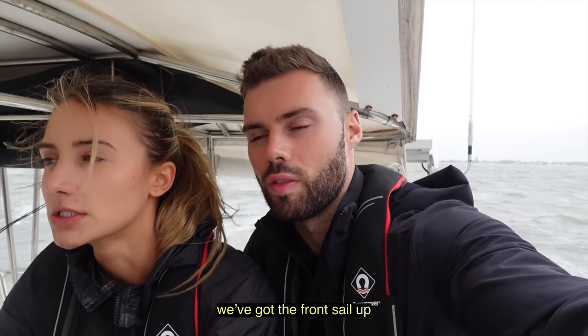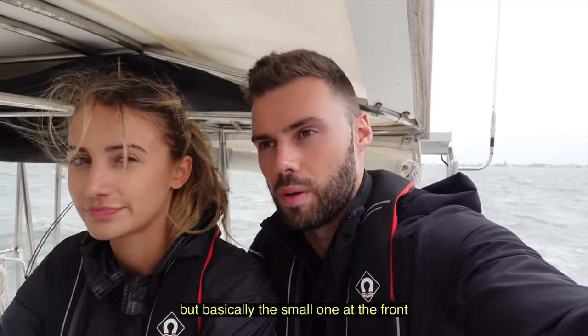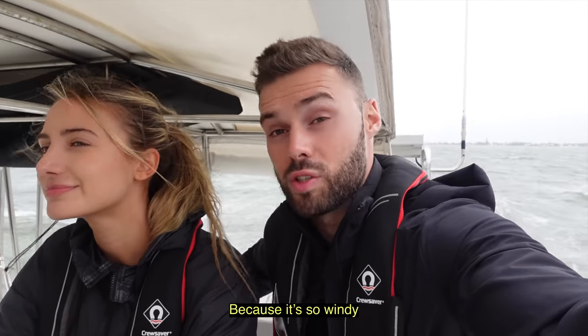No, but look. So we're now sailing only. We've got the front sail, which is called the jib, basically the small one at the front. Because it's so windy, it's only the front sail. It's really windy.